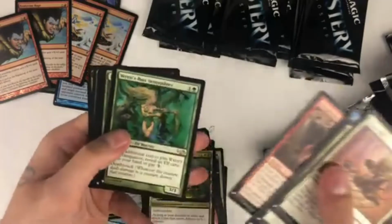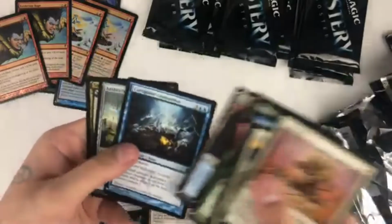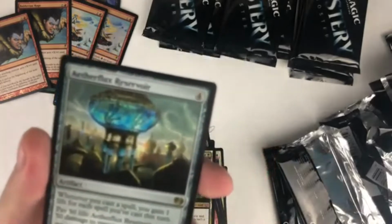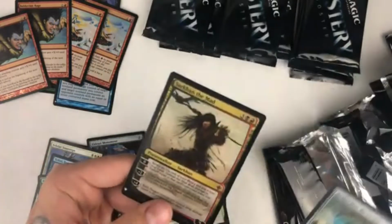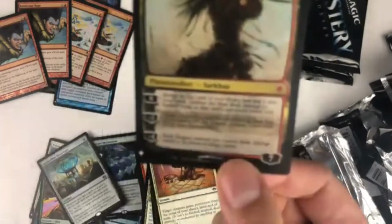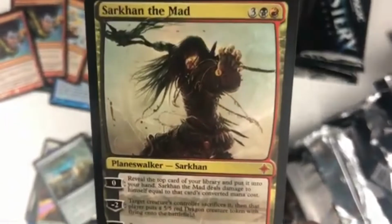Alright, Weight of the World, Seal of Doom, Kiln Fiend, Desperate Ravings, oh, Ren's Run, Vanquisher, Aetherflux. Love this card. It is only about $2 or $3 though. Really dropped in value. Fantastic for an Alluro life gain deck. And we got a foil Sarkhan. Now that might be worth something. Maybe. Let's see if we can get it to focus here. There we go. Sarkhan the Mad in foil.